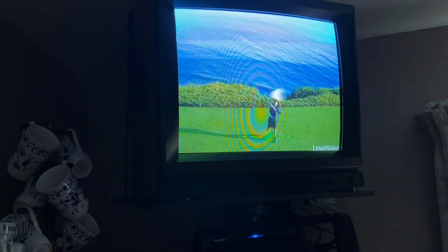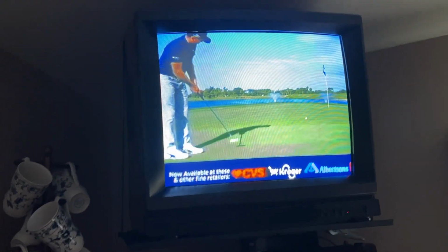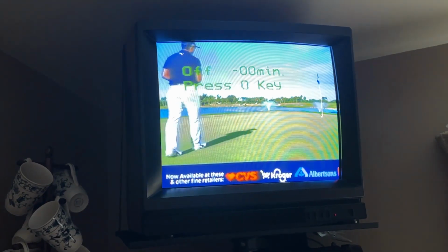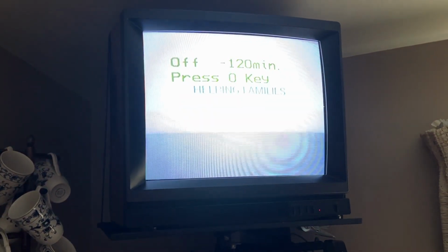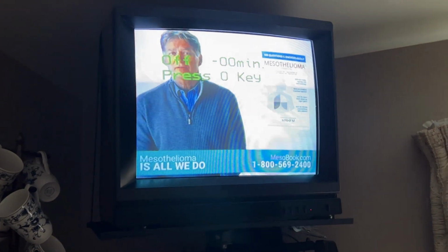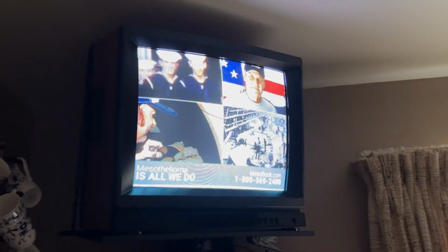And mute looks like that. Your sleep timer is also weird. You press timer, but you press the 0 key to set it. I don't know why. It goes up to 120 minutes, but I don't know why you just don't keep pressing timer to activate your sleep timer on it. This was before the mandate of closed captioning decoder.